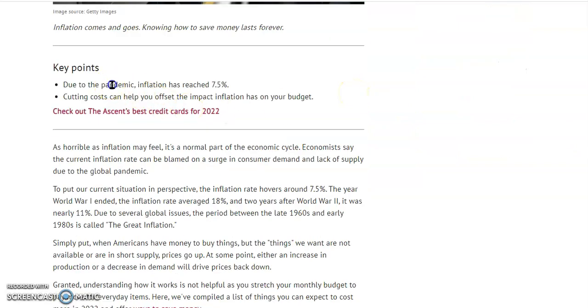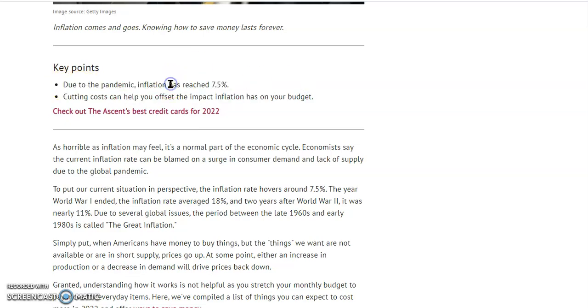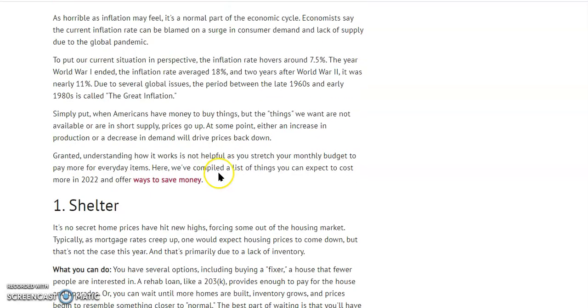It says key points: due to the pandemic, inflation has reached 7.5%. Yeah, maybe. And I think there's a lot of other factors. I think that's too simple, but I think the pandemic didn't help at all. Now, here we go. Shelter.